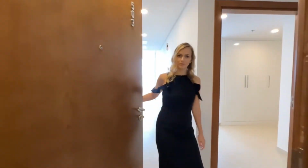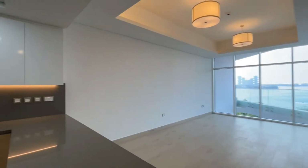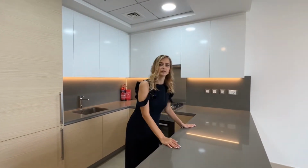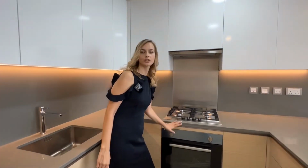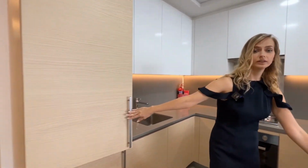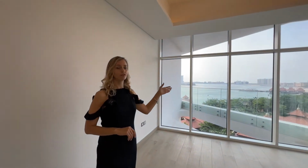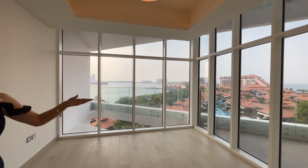Welcome to the one-bedroom apartment. As you can see, it's a modern open-plan kitchen with all built-in appliances: gas stove, Bosch cooking range, built-in refrigerator, as well as a built-in dishwasher. The floor-to-ceiling windows reveal amazing views over the Gulf, as well as the Anantara hotel, which is neighboring Mina Azizi.